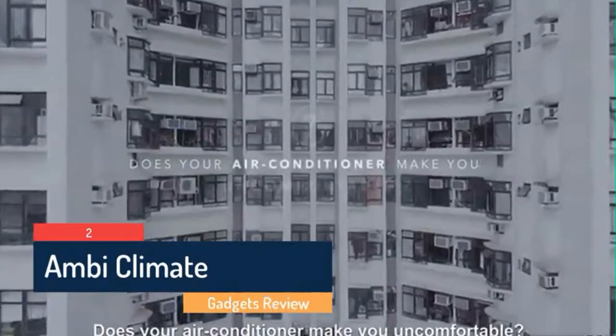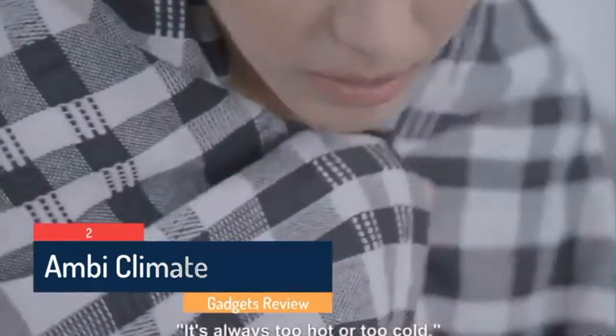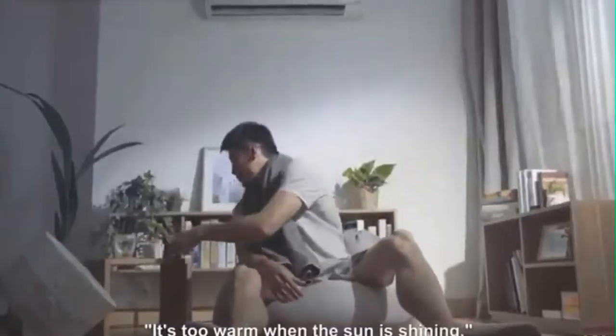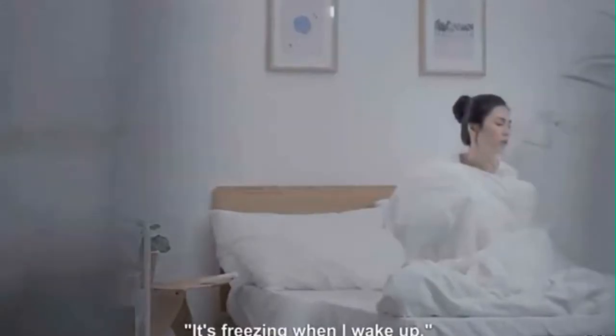Does your air conditioner make you uncomfortable? It's always too hot or too cold. It's too warm when the sun is shining. It's too cold when there's a thunderstorm. It's freezing when I wake up.